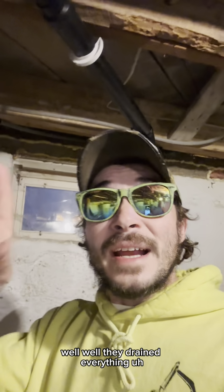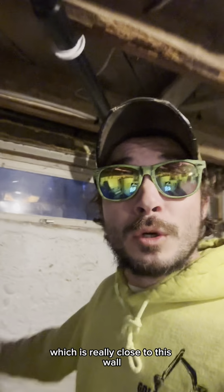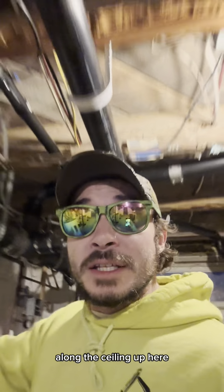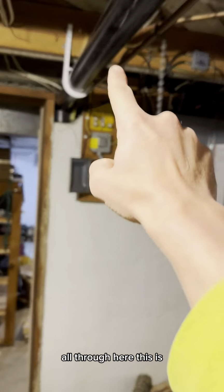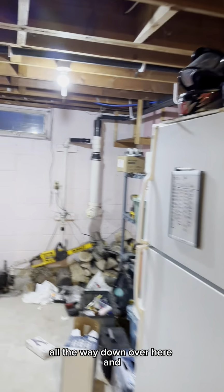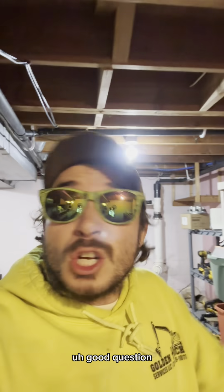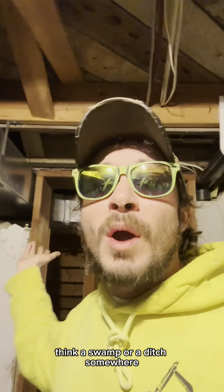So where did it all go, you might ask, if it wasn't going into the septic system where it belongs? Well, they drained everything, including this sump pump, which this shower went into, which is really close to this wall, along the ceiling up here, all through here. This is still the same old pipe, all the way down over here and out this wall. Where does that pipe go? It's a good question. I think a swamp or a ditch somewhere. I've never found the other end of it.